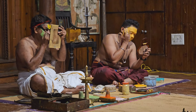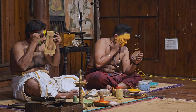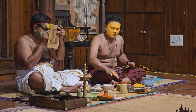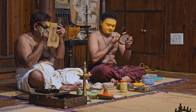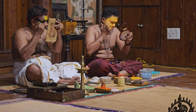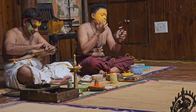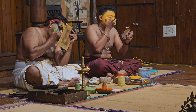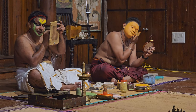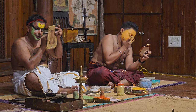Then you have the minuku, which is a yellow colored or orange colored. This makeup is used for gentle characters, particularly females and sages. It represents purity, calmness, and a high spiritual standing. The base color is a warm yellow or orange, often with additional details like red dots on the face or a red tongue. Traditionally, Kathakali has been a male-only performance dance, but nowadays you have female dancers as well.